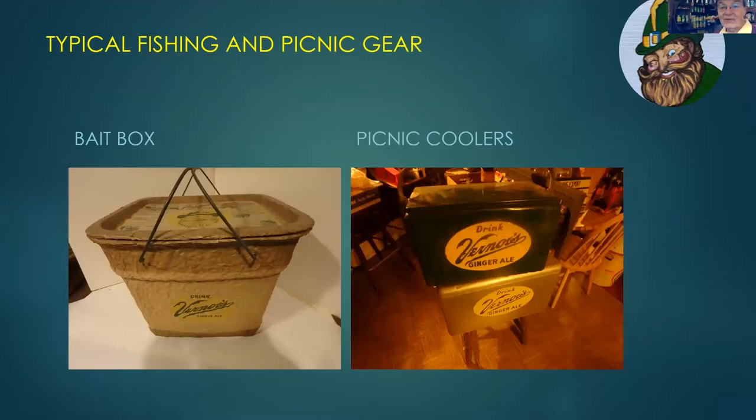And here's some Vernor's memorabilia from those types of picnics and things. This is a Vernor's bait box we have, and then a couple of picnic coolers that sometimes you'd see. We'd stop there and you could get the bait and a cold Vernor's at the Dunham's.